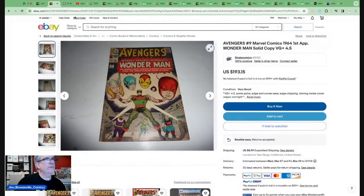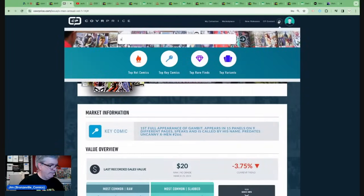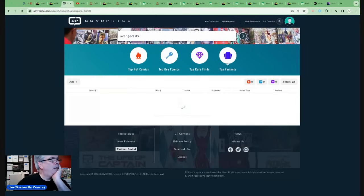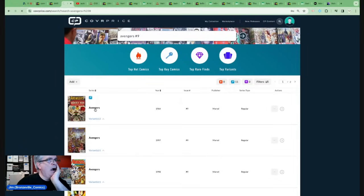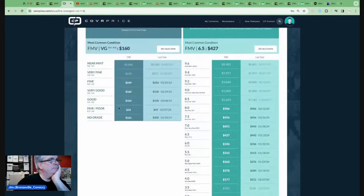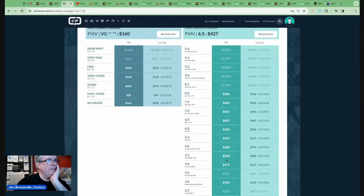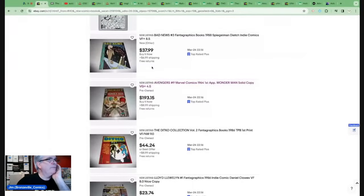What do they say? $193.15. I'm not sure what that book is going for right now. In the VG range, yeah, that's above what it is. For that to make sense, you'd have to get it into the five range. Probably not going to be there.